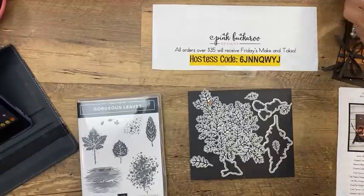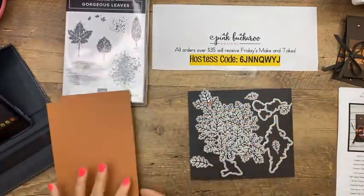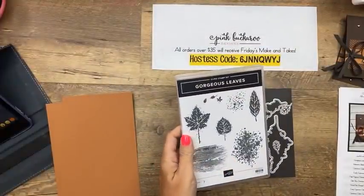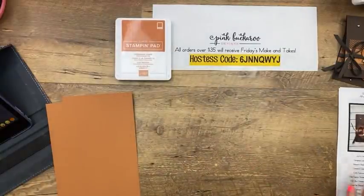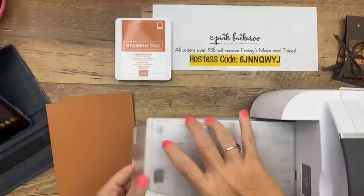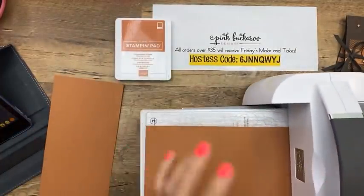Let me make some room here. And we're going to use cinnamon cider cardstock. And now I'm making a mess. It's only the first project. We're going to use the Beautiful Leaves dies and the Gorgeous Leaves stamp set. And we're going to cut that out. And we are going to get the right ink pad. We're going to add some texture to it, okay? Let me bring over my cut and emboss machine. First thing we're going to do is cut out this giant leaf.